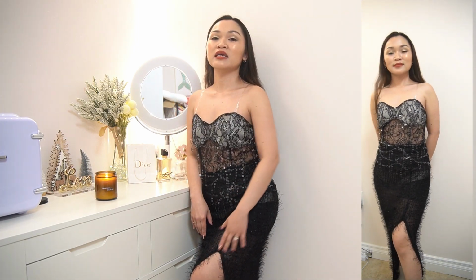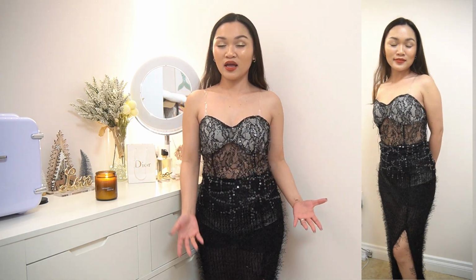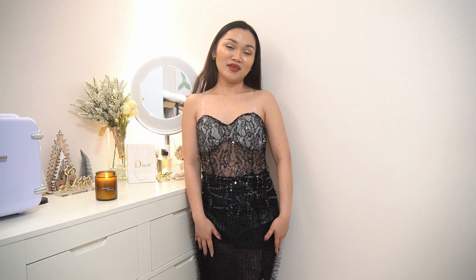It has a slit here, and looking at the full look of the dress, it's quite nice, you guys. I don't like the white one. As I have said, I would prefer it to be black. But yeah, other than that, it's quite an interesting purchase. It's quite an interesting choice.